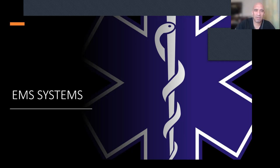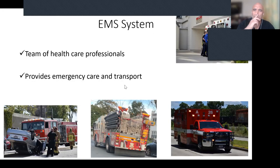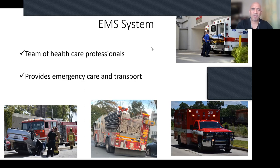EMS systems. We're going to look at the EMS systems, the intro to EMS. All right, here it is. I'm going to move myself here so you can see the pictures. We have a lot of different pictures here. In the very top right, this is an ambulance, loading or unloading a patient. They have transport units, and they also have 911 units. Whatever it is, there are people working to help this patient.